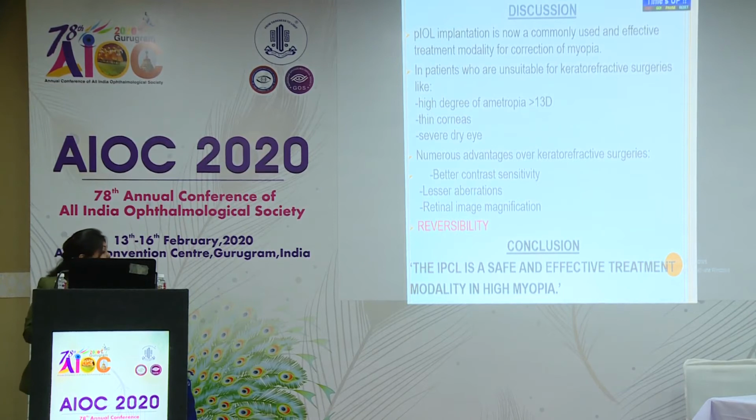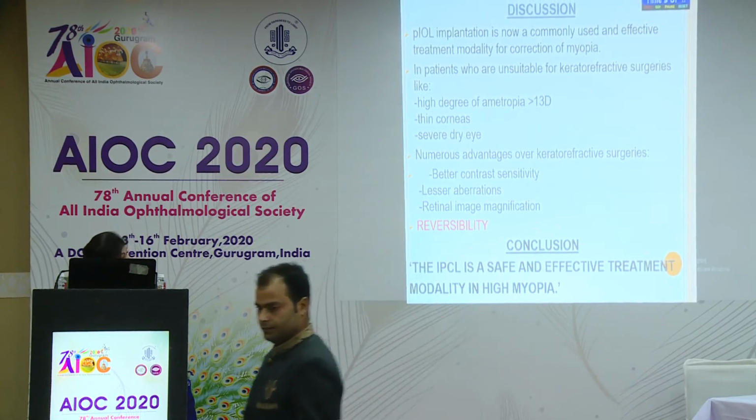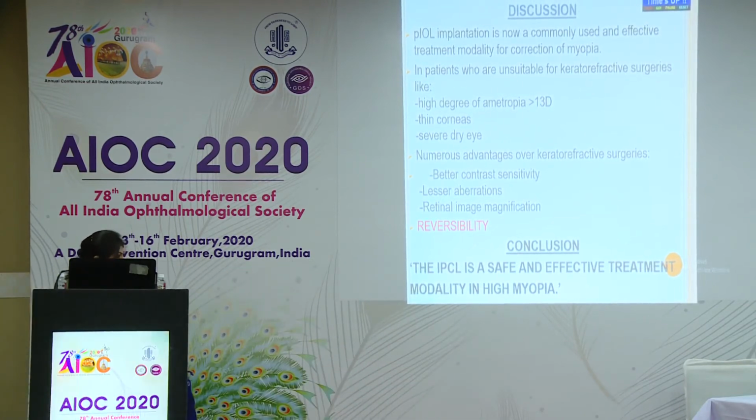A few things. In your paper, you said that you took the white to white from laser biometry and the digital caliper. So which one did you use? Ma'am, the digital one. Three readings were done for each eye and the digital one was preferred, not an average.